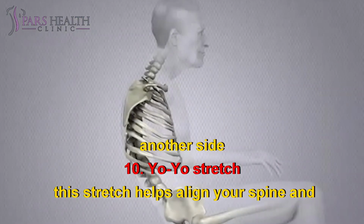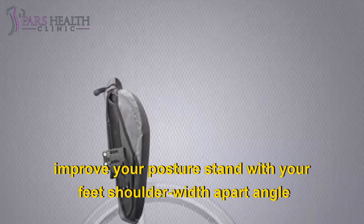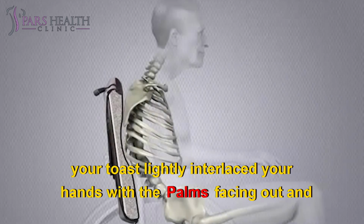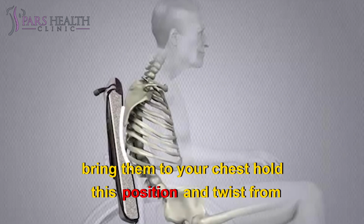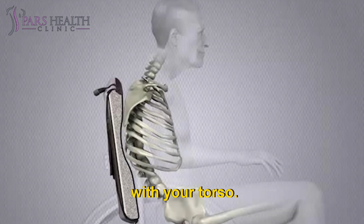10. Yo-yo stretch. This stretch helps align your spine and improve your posture. Stand with your feet shoulder width apart. Angle your toes slightly out. Interlace your hands with the palms facing out and bring them to your chest. Hold this position and twist from side to side. Be sure to keep your lower body stationary, and keep your head in line with your torso.